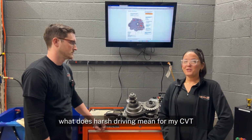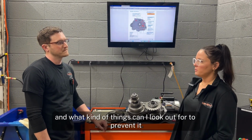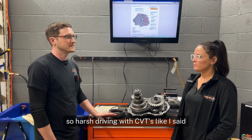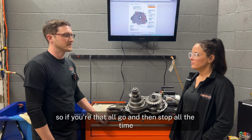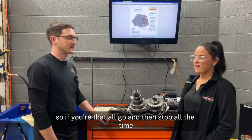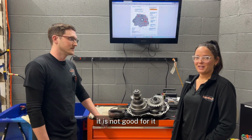Okay. What does harsh driving mean for my CVT, and what kind of things can I look out for to prevent it? So harsh driving with CVTs, like I said, they slip all the time. So if you're all go and then stop all the time, you're going to wipe this thing out in no time.